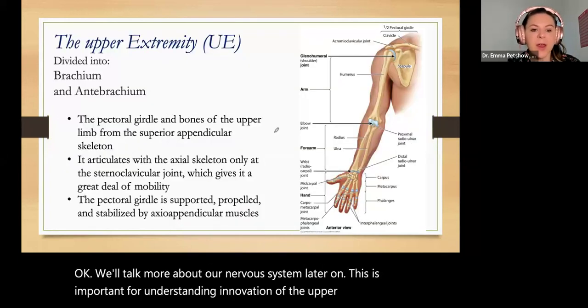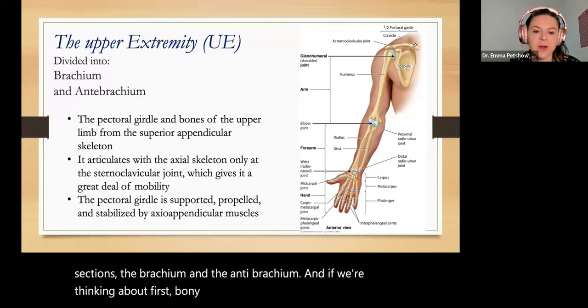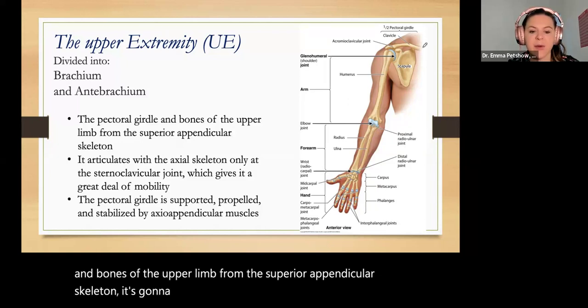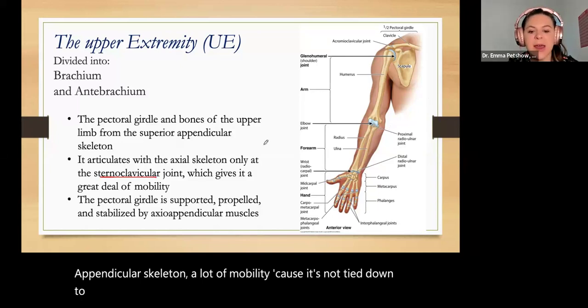upper extremity. So we can divide our upper extremity into two different sections, the brachium and the antebrachium. And if we're thinking about first bony structures, we look at our pectoral girdle and bones of the upper limb from the superior appendicular skeleton. It's going to articulate with our axial skeleton only at the sternoclavicular joint. We can't even see that here, which will give this whole appendicular skeleton a lot of mobility because it's not tied down to that axial skeleton.